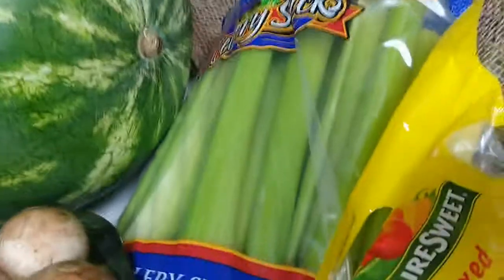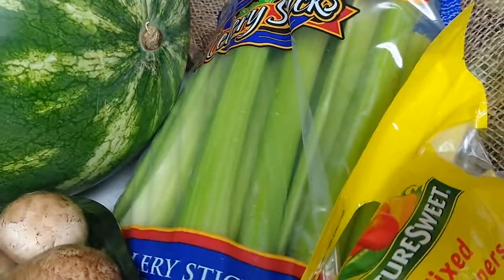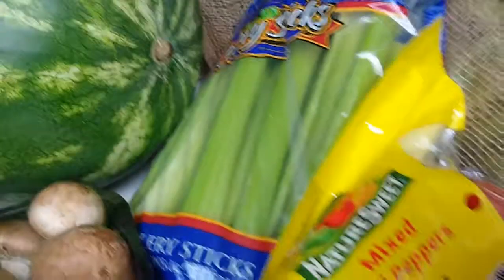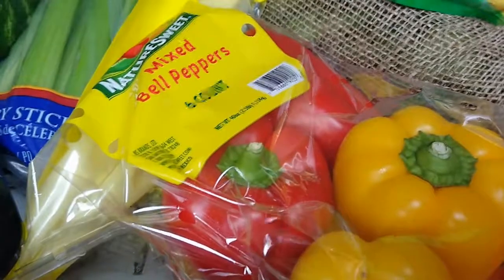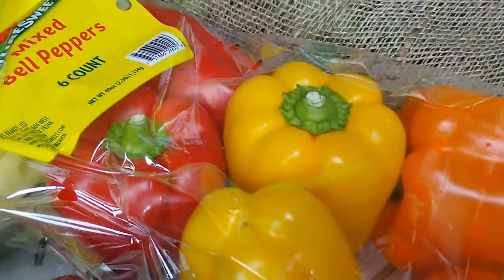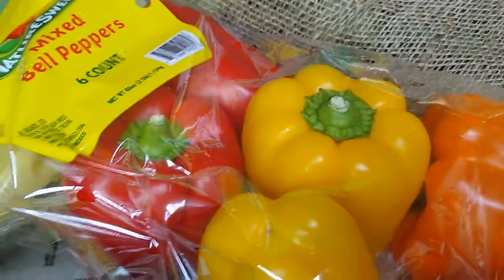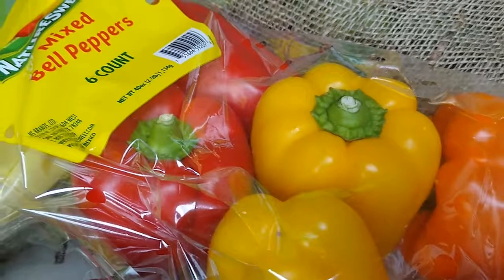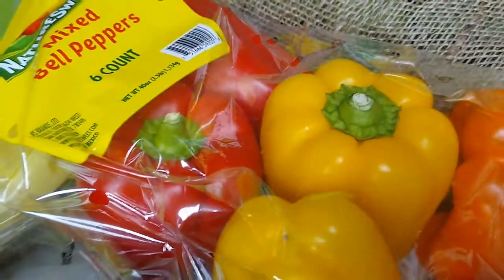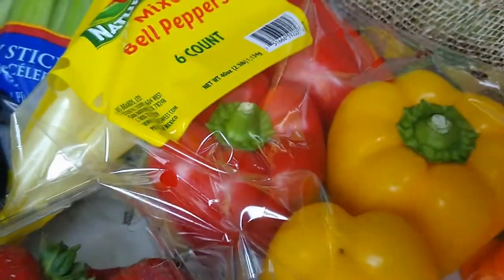I picked up some celery hearts, because I cut these up normally for my hummus, but in this case I'm going to try it with some almond dip and probably a little bit of ranch dressing. And I picked up my normal mixed bell peppers, 6 count. This gives me orange, yellow, and red, and I like to eat those also with hummus and with other veggie dressing. And then I also just cut it up into rice dishes and whatever we happen to be having, like if I put it in the crock pot with some meat or something. So that's what I picked up on that.